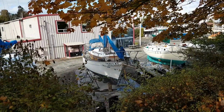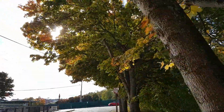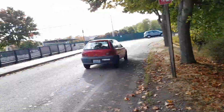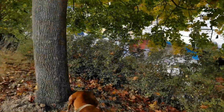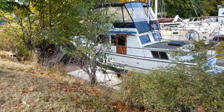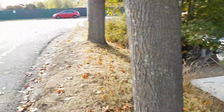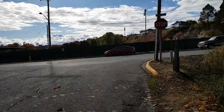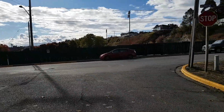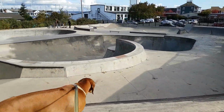This boat down here is also for sale as well too, at a pretty decent price, but it's just a lot smaller of a boat. But here's the back side of the yard, and you can see fall is here. But they got some nice old boats here. And for all of you that are skateboarders, this is right next to the marina as well too. Actually a good decent skate park. But this is the rest of the back of the boat yard. And right out over here is their main downtown ball field, football, soccer kind of thing, all in one. And there's the entrance to the marina, Port Hudson. And here's the skate park.